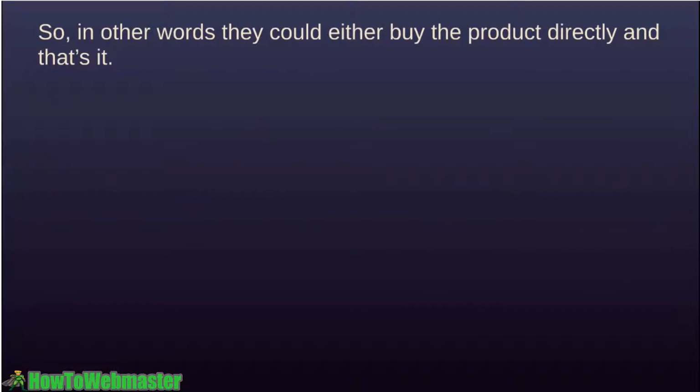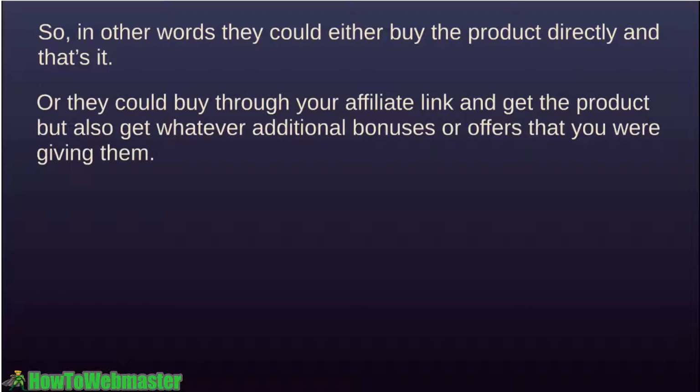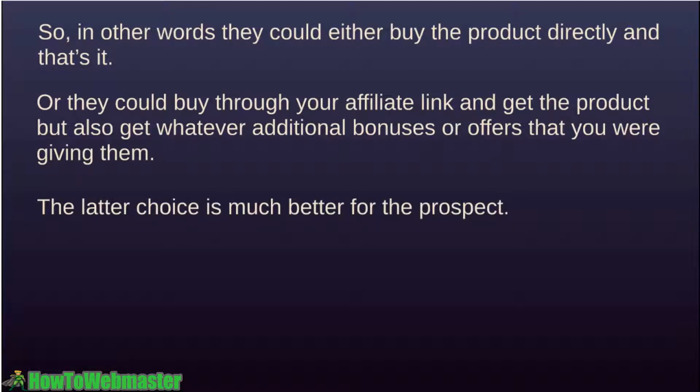And I can't tell you how much this will help you. This is going to help you a lot. In fact, I'm going to show you how to go about doing this in just a few minutes. So in other words, they could either buy the product directly and that's it, and they don't get the bonus, or they could buy through your affiliate link, get the product, but also get whatever additional bonuses you are attaching to that product. If you think about the prospect, the buyer, which one are they going to choose? Obviously, the latter, right? They're going to want to choose the product and get the free bonus along with it. They're not going to want to just buy the product itself, right?